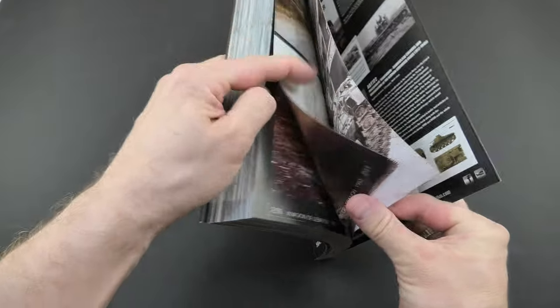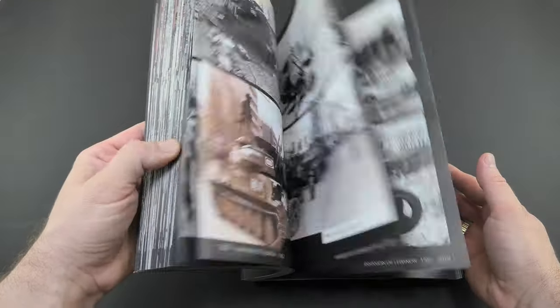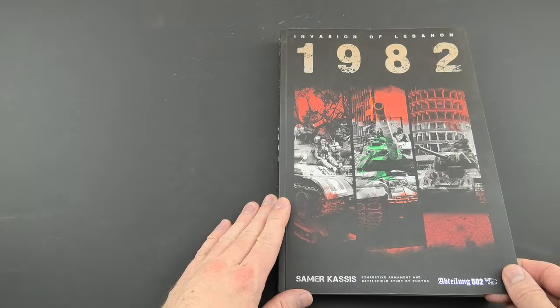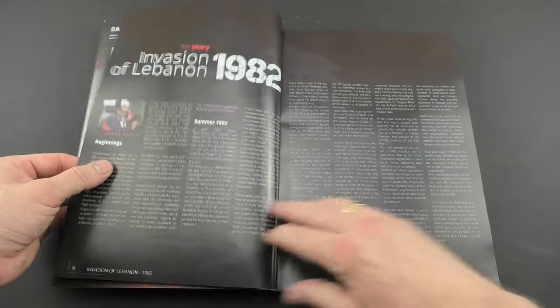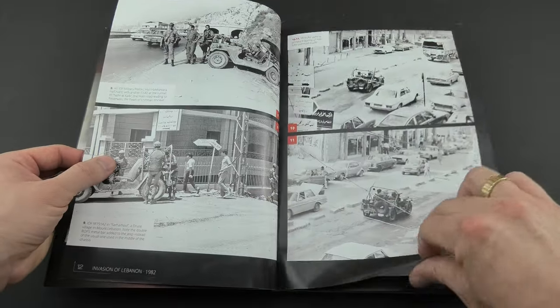On 300 pages we can find hundreds of pictures dedicated primarily to modelers and lovers of military history. Thanks to the author, we have the opportunity to see never before published photos from that period. This volume shows the use of different tanks in combat from T-34 to IDF Merkava. You can also find some soft skins and other vehicles used during this conflict.